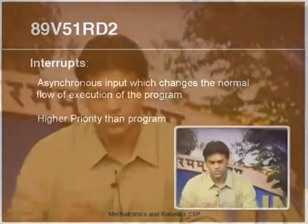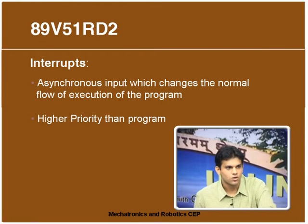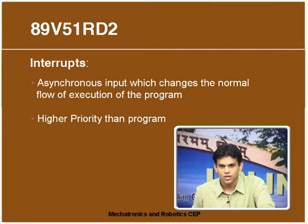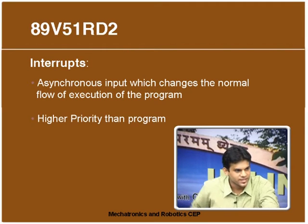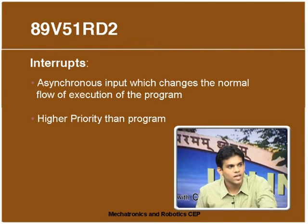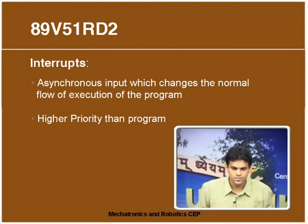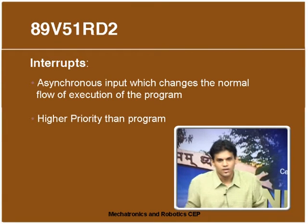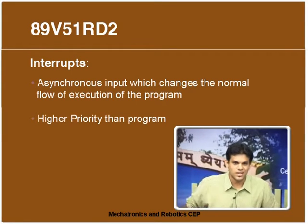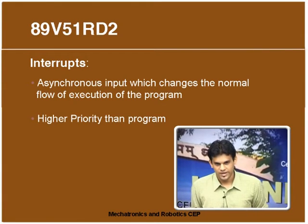We'll come to interrupts. These are one of a very important feature of today's microcontrollers, microprocessors, etc. Interrupts, as you can see, they can occur any time, and they are higher priority than the operation that is being currently performed. Example of an interrupt can be your control alt del on your PC. Anything you are doing, if you press the control alt del, it shows you a task manager or whatever on Windows. Your reset button, that is also an interrupt.